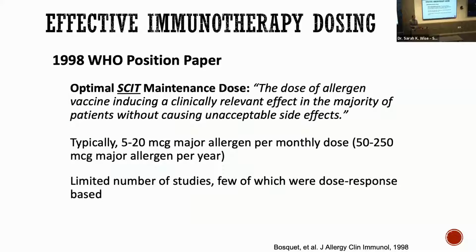Couple quick words about dosing. When we give immunotherapy, the dose is important. I mentioned very early that if you just start eating ragweed and you're allergic to it, you'll probably get anaphylaxis. So that's kind of not a good idea. But if you start with small doses and work up to what's called the target dose that changes your body's immunologic reactivity, then you can get good response and long-term response. So, starting with the subcutaneous immunotherapy idea, the optimal maintenance dose is the dose of allergen vaccine or immunotherapy that induces a clinically relevant effect in the majority of patients without causing unacceptable side effects, right?